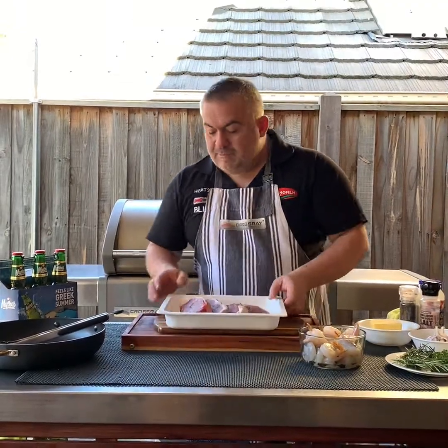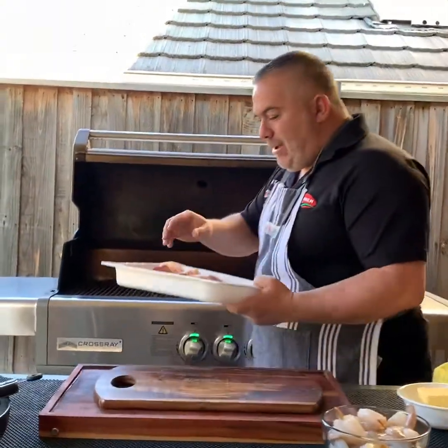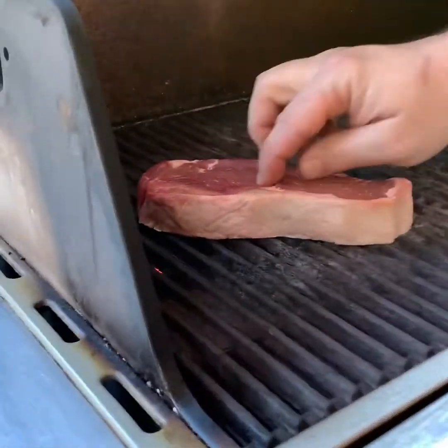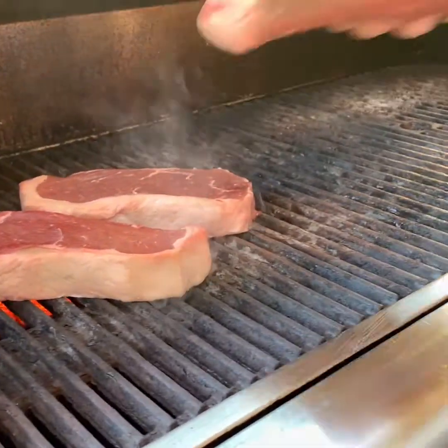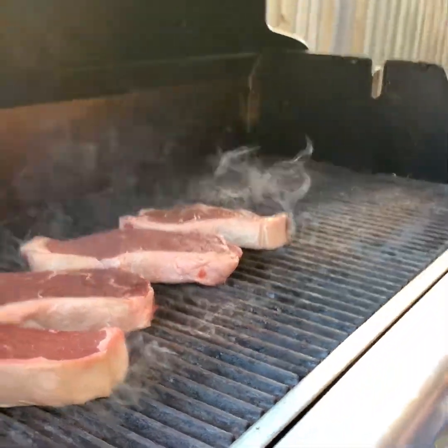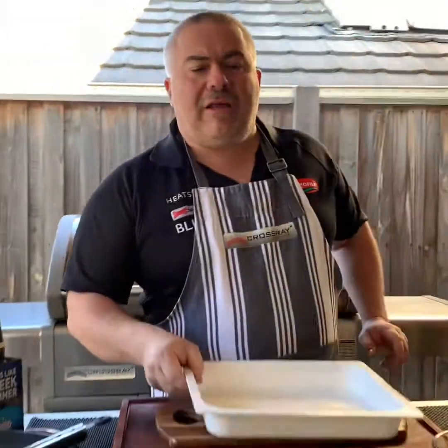Grab our steaks now. Ready to put them in the Crossroad barbecue. Look at that. Come in close and watch this sizzle. Watch this beautiful smoking. There we go. We'll just put them here on the Crossroad barbecue, on the grill, with all 4 burners on low. We'll put the lid down. We'll come back in 2 minutes and they should be ready.